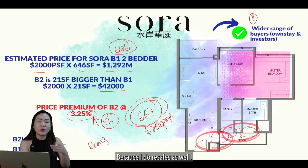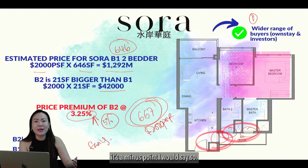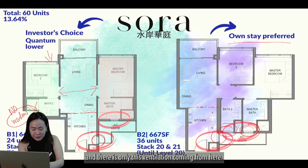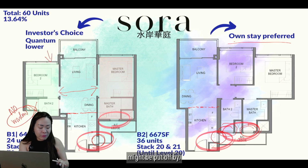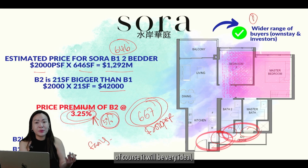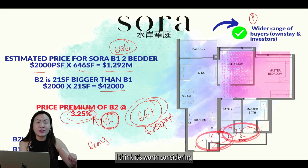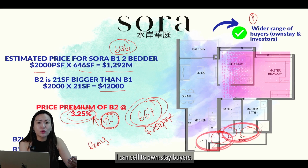Because I do resales as well, I understand buyers when they come in, oh, toilet, there's no window. It's a minus point, I would say. Especially it's on the other side, and there is only this ventilation coming from here. So that is something that buyers might be put off by. So if it's in this range, of course it would be very ideal, but if it's anything below 5% range, I think it's worth considering, because if in the future you want to sell, I can sell to investors, I can sell to own stay buyers.